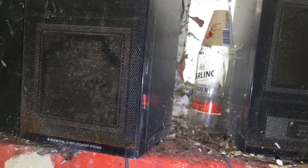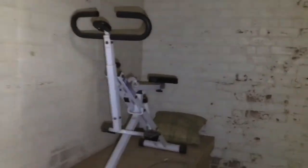Must have been their gym. There's a treadmill and an exercise bike. And a stereo. Definitely the gym though. Genuinely amazed with how good this place is. This place is amazing. We found the Hobbit's hidey hole.